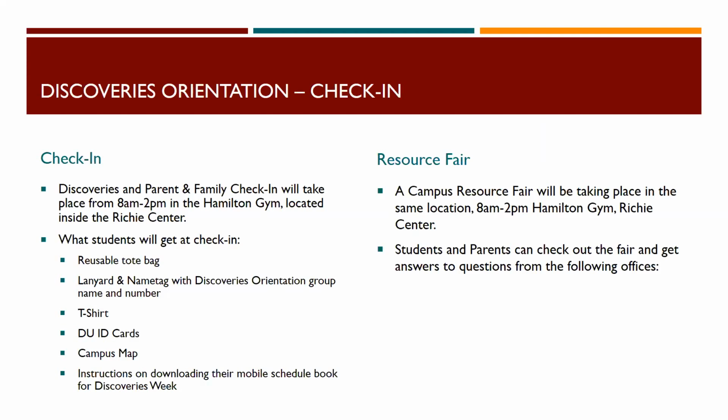But students will come for check-in, and when they come to Discoveries, we're going to provide them a reusable tote bag that they can use to carry all of the items that we're going to give them, and to fill with any of the items they want to take from our resource fair, where they're going to be provided a lanyard and a name tag that's going to list their Discoveries orientation group name and number on it. They're going to get a DU t-shirt. They're going to get their DU ID cards. So long as they have provided a photo ID, we will have those printed and ready for them to pick up at our check-in. They're going to get a campus map that's going to outline some of the major buildings that they'll need to know throughout the week. And then they're also going to receive instructions on downloading a mobile schedule book that will tell them everywhere they need to go and list all of the locations of events throughout the week.